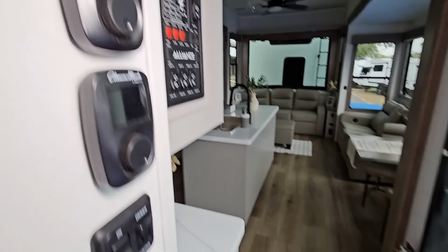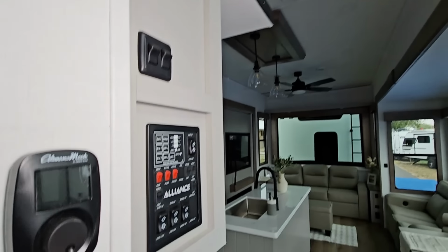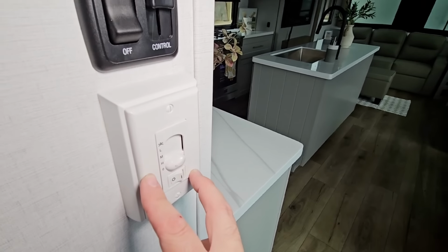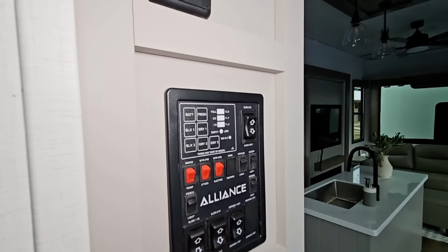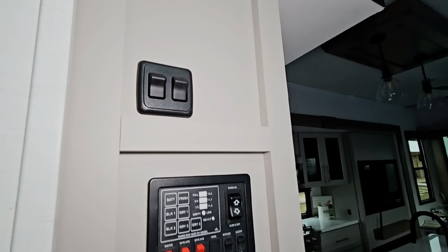Swinging around. Here are your thermostat controls for your two ACs up here. Has 3 ACs total. And then you have your fan controls right here, plus lights and dimming. This is for your 2 slide outs and your awning. All your controls are right there. And then you have more light switch controls above.